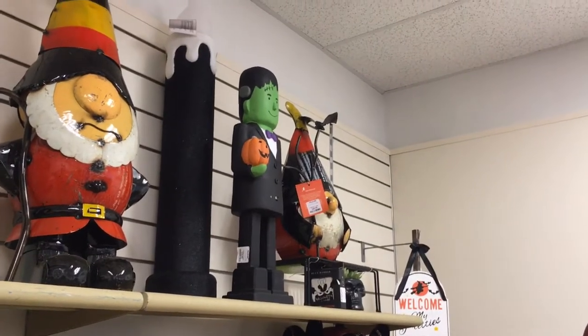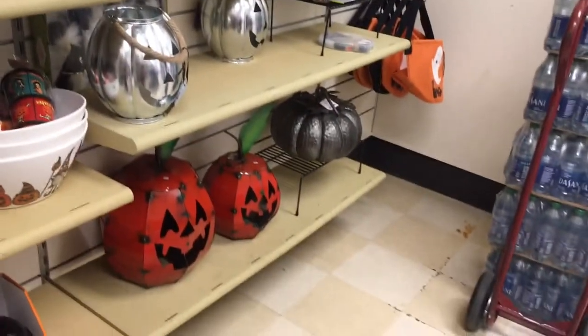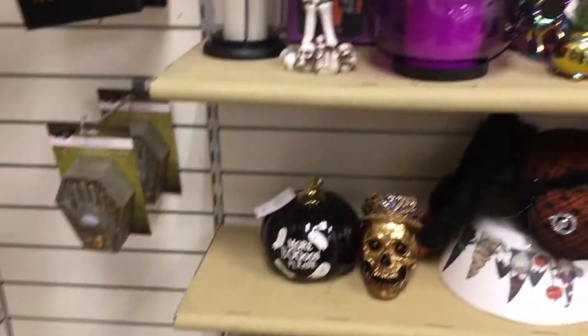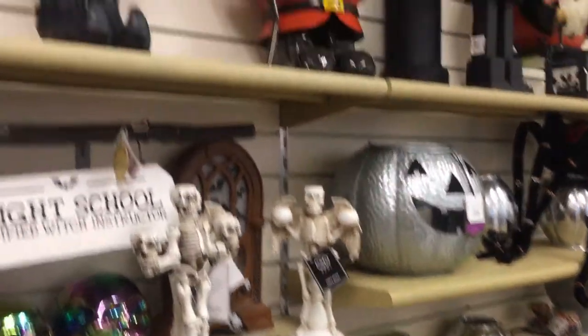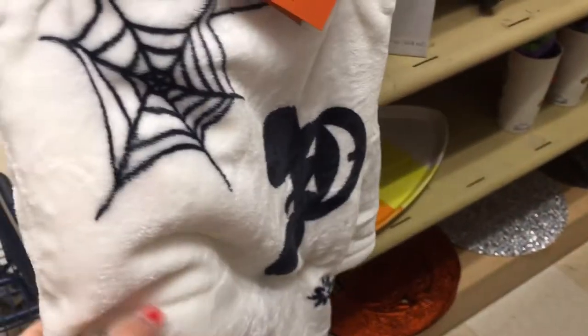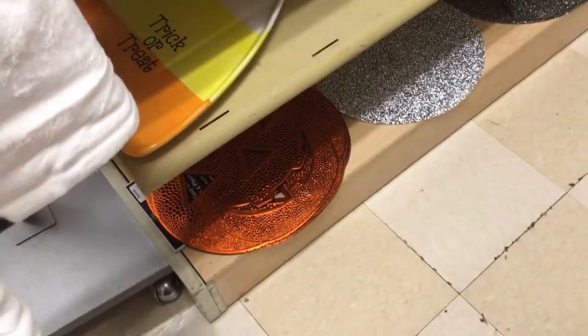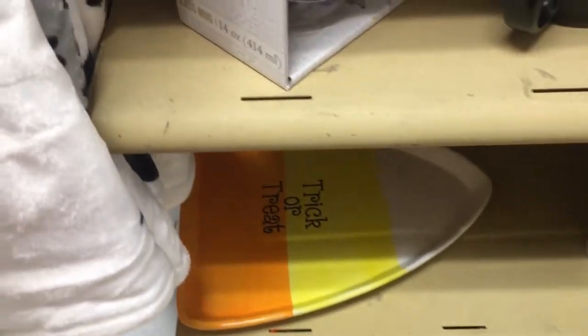The little statue that I unpackaged in the stock room. Take it around before work. All this cool Halloween stuff. Towels, plush throw from Disney. There's placement mats or whatever they're called. There's a tray that says trick or treat, that's shaped like a candy corn.